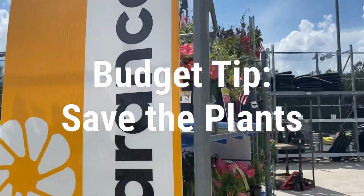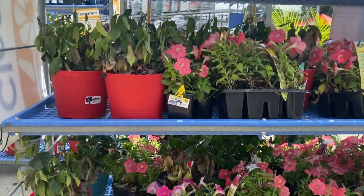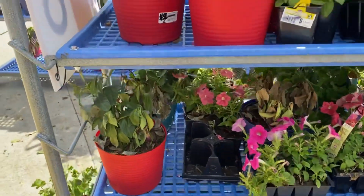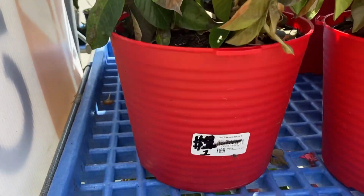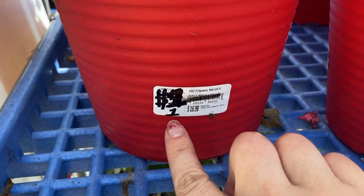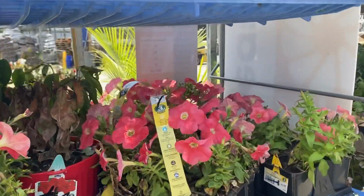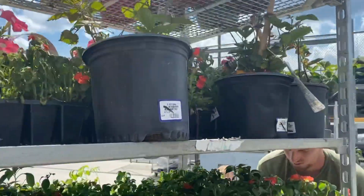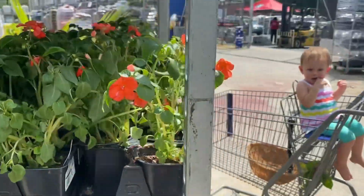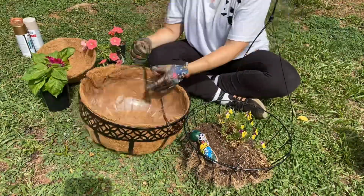Let's get started with our budget-friendly tips. Tip number 1, save those plants. Lowe's has a clearance section of plants, you guys, so be sure to check that out because look at this one, $1. And while, yes, they are in need of some water and possibly some shade, you can bring these little babies back to life. So my huge suggestion to save money on plants is to do just that.